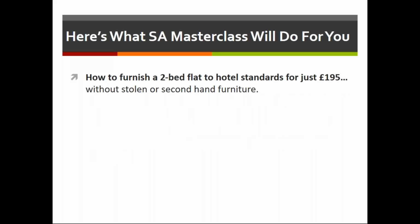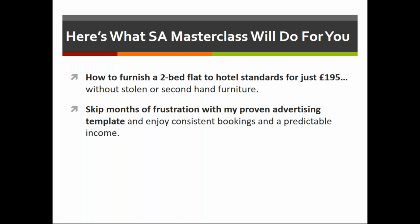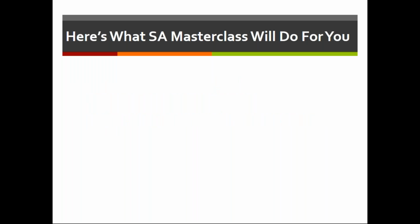We'll show you how to furnish a two-bed flat to wholesale standards for just £195, and you don't have to steal the furniture or use second-hand furniture. And skip months of frustration by using my proven advertising template to enjoy consistent bookings and predictable income.